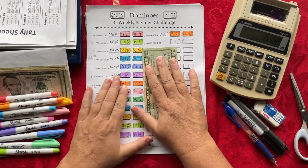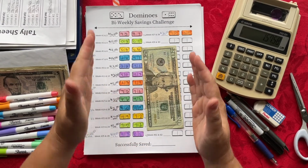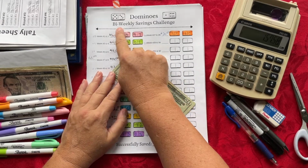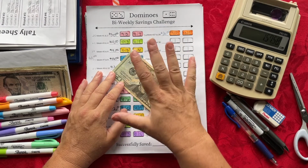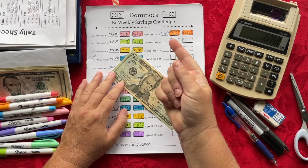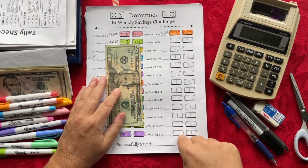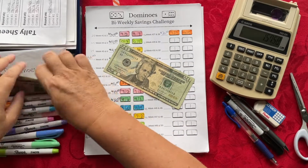I wanted to save as much as I could within a half a year's period of time and then still be done with the challenge by the end of the year. What you may also see is that this is a bi-weekly savings challenge. I did not start this at the beginning of the year. I started it in the middle of the year, and then instead of doing it bi-weekly, I've done it every single week, so then I'm done before the end of the year. Just letting you know why there is a difference there.